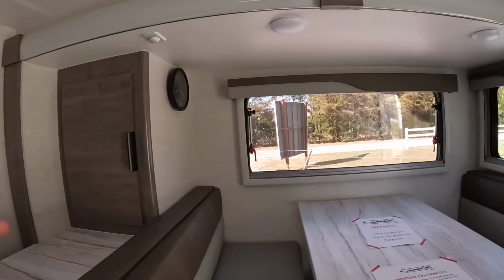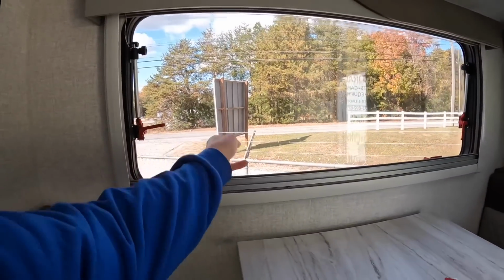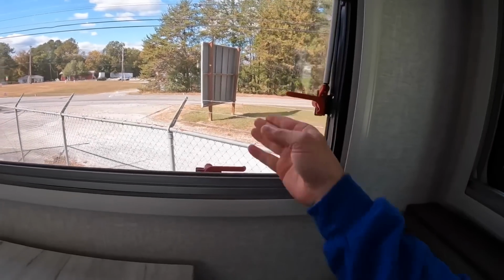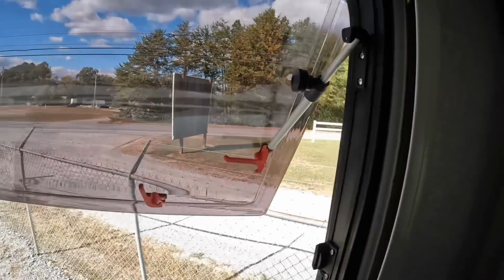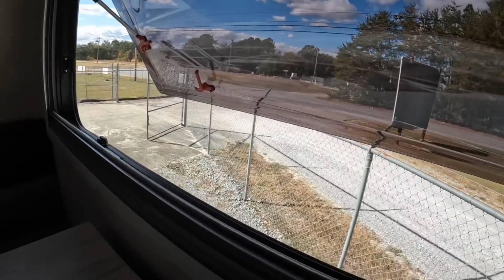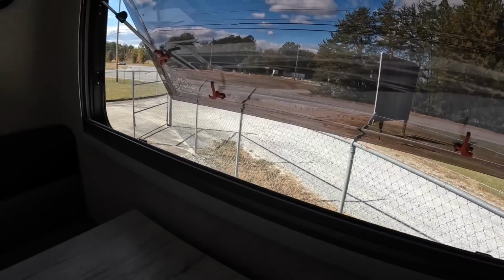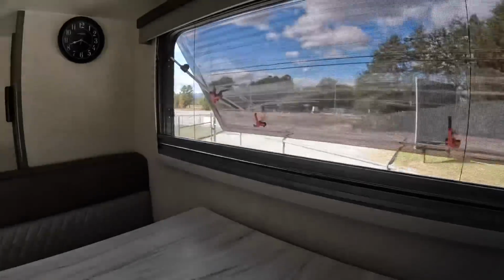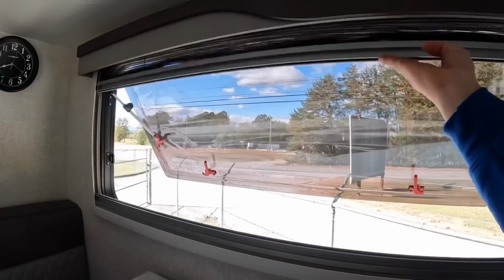I did want to show you the dinette here, how this kicks out. You've got 2 handles here, push out, tighten that right there on the side, and boom. That's what I'm talking about. You get so much more light and airflow in here versus those old styles that have the permanent bug screens in them. I mean, you can still block out most of the bugs, but you're camping, you're going to get bugs in your camper anyways. So if you don't like bugs, you probably don't need to go camping.